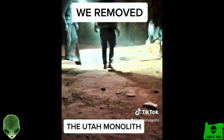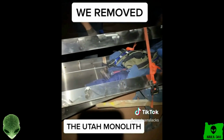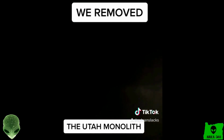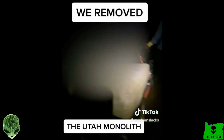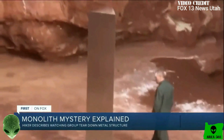It shows unidentified men with their faces blurred out, taking the monolith down. They remove the back of it to confirm that it's empty, and then they haul it away. So this video and Ross Bernard's own photographic evidence support his story. And this is important, and I want to tell you why.